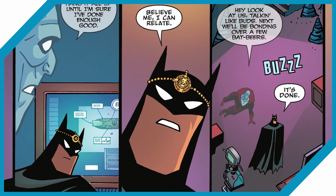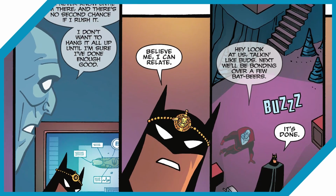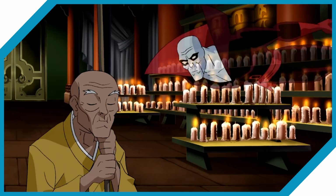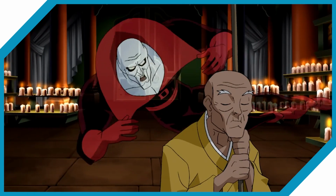And this issue seems to follow suit, with Deadman's story changing from what we've seen in his Justice League Unlimited appearance. While he expresses confusion there as to why he hasn't moved on completely to the afterlife, here we're left with the impression that it's totally up to him.